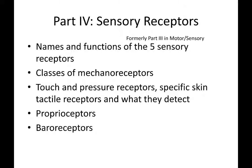You should know what the 5 sensory receptors are: nociceptors for pain, thermoreceptors for temperature, chemoreceptors for chemical, and mechanoreceptors for anything that's touch or distortion, sort of physically pushing, whether it's pressure or joint movement. The classes of the touch version, mechanoreceptors, you should know fine touch. I think within the classes are the pressure as well as the proprioception, where you are in space.